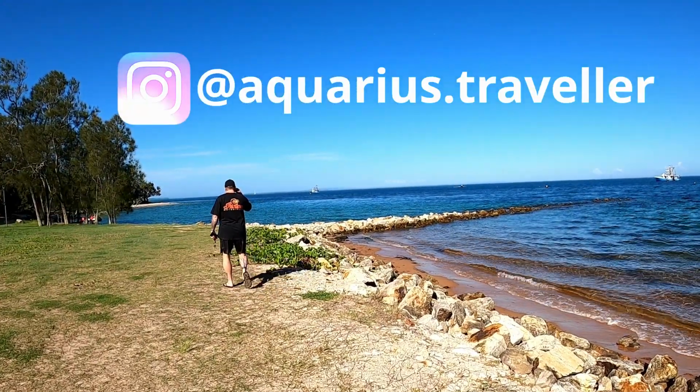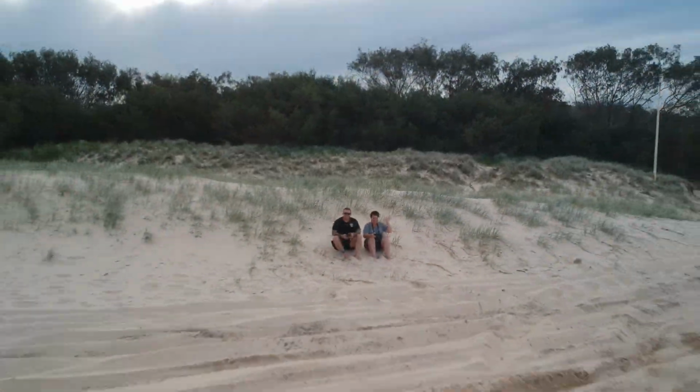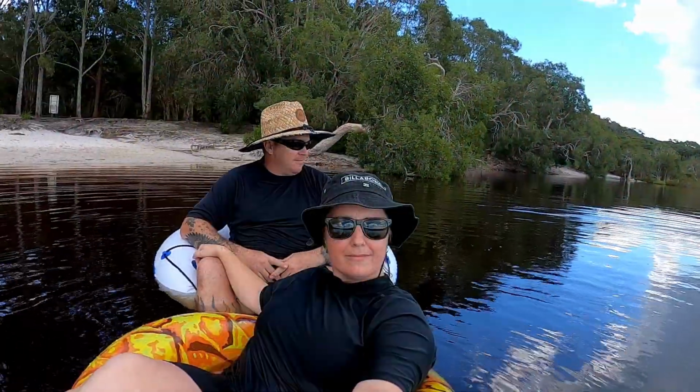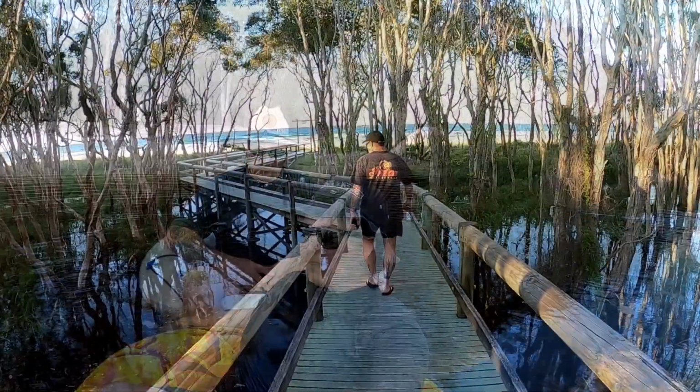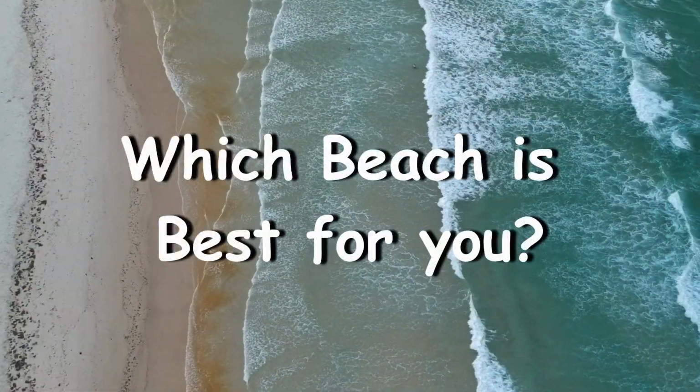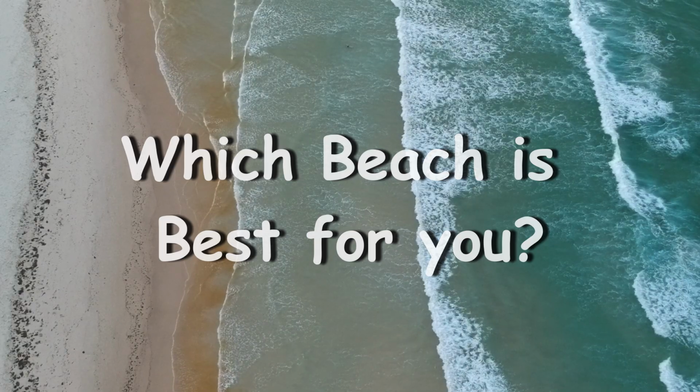Now, depending on which side of the island you're staying at, some might be great for swimming, some you can drive on, and others are good for surfing and other activities. So let's find out which one you want to see first.